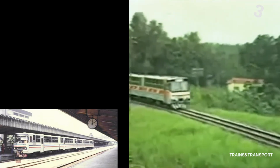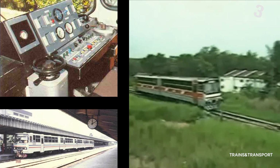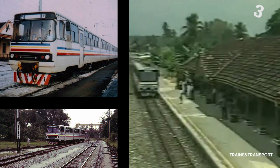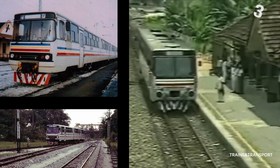Ta-da! Meet our top 3 Ikarus buses. The third place goes to an exotic railway Ikarus. Ikarus and Ganz Mávag, two of Hungary's biggest transport manufacturers, joined efforts in the early 1980s to expand to Asia with a new product.